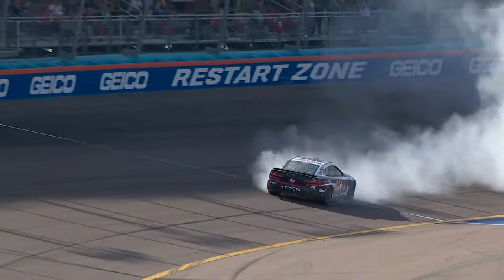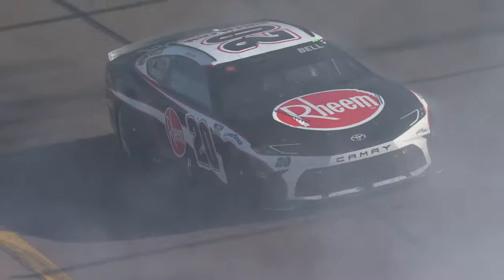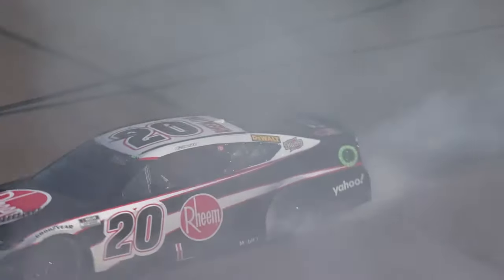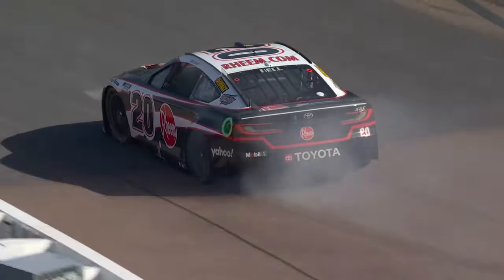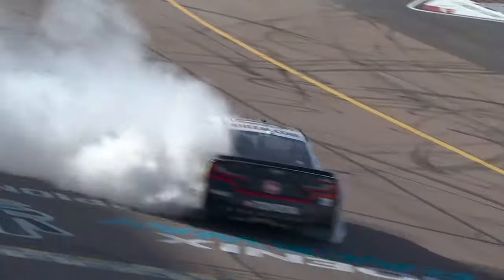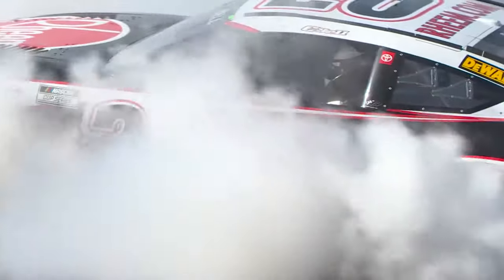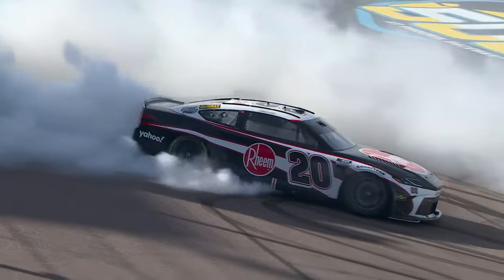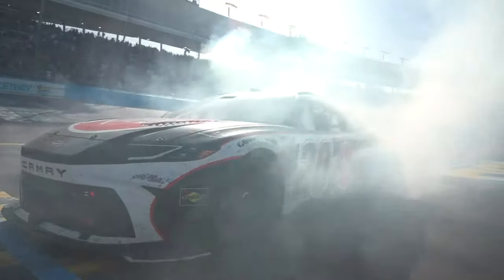Eleven different drivers have gone to a NASCAR Cup victory lane for Joe Gibbs. 209 career wins. Their first, Toyota's first of the season. Chevrolet had won all three coming in here. They have 8 wins at Phoenix Raceway, 6 different drivers. It's a good feeling, Clint. The best. There's nothing better than winning these races. Nothing better than climbing on top of that race car and seeing that wall of fans.